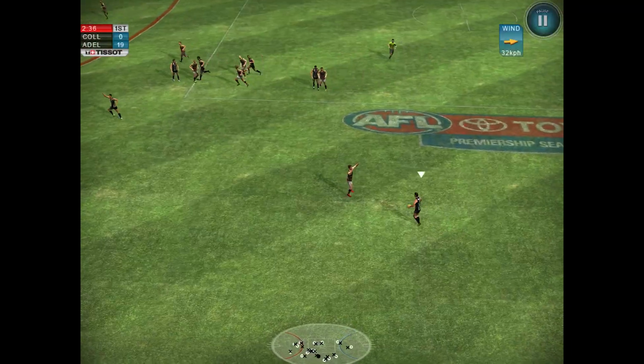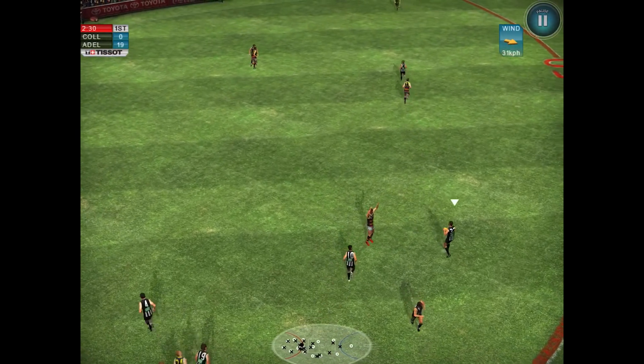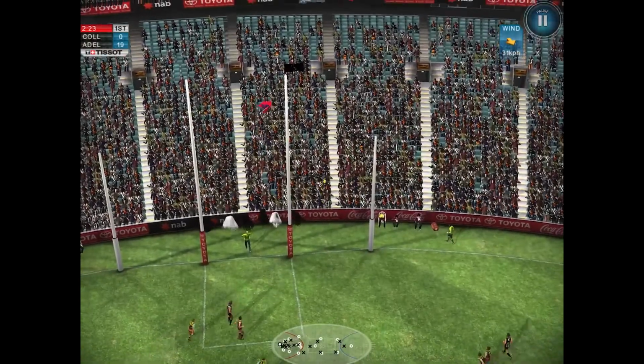Collingwood on the wing. They desperately need a goal here because the Crows have just kicked 3 in a row. And here could be the chance. Here's Travis Cloke. He's pretty reliable from this distance out. He doesn't like them close up, but he likes them from the long range. And he goes for the torp and he misses.